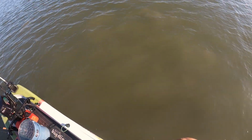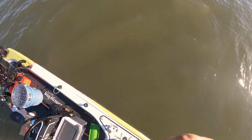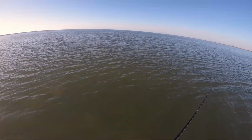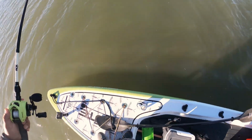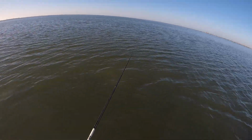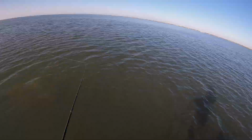All right, I don't know if y'all can see those. There's one boil right there, one boil right there. They've kind of faded a little bit, but those are redfish boils, and that's what I'm looking for. There's another one. Let me turn around here. There's another one right here. Actually, there's 2, and there's another one right here. So they're fish hunkered down. That's what this tells me.